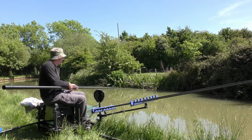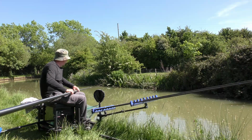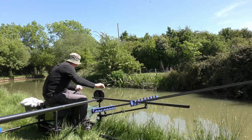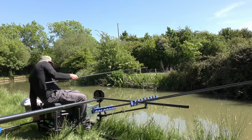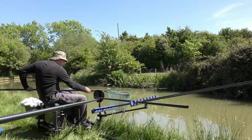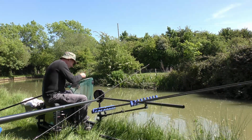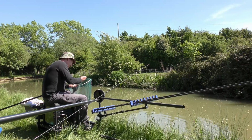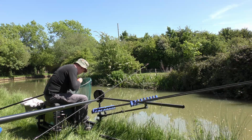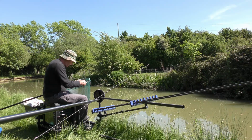this could be the smallest fish of the day. It could be a roach. No. Another. Oh, hang on, it is, yeah. Sorry. Thought it was a skimmer for a moment. You're worth looking at, aren't you?